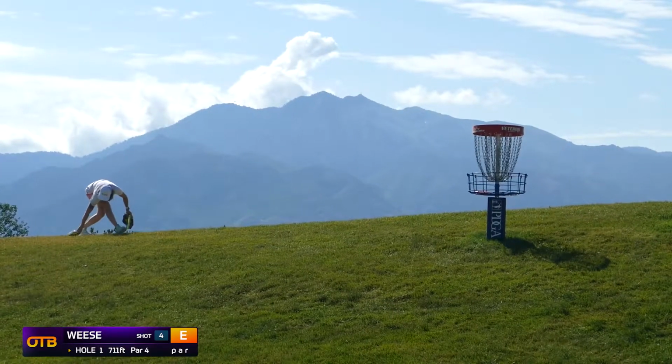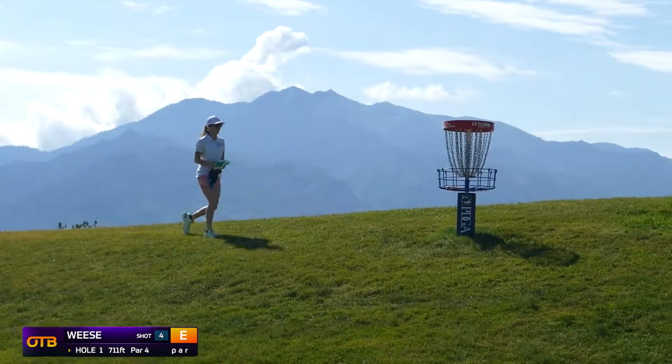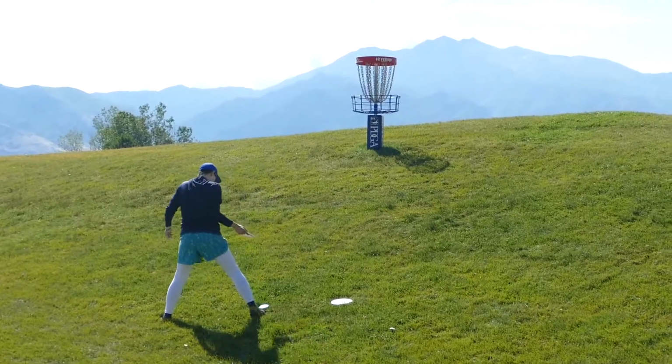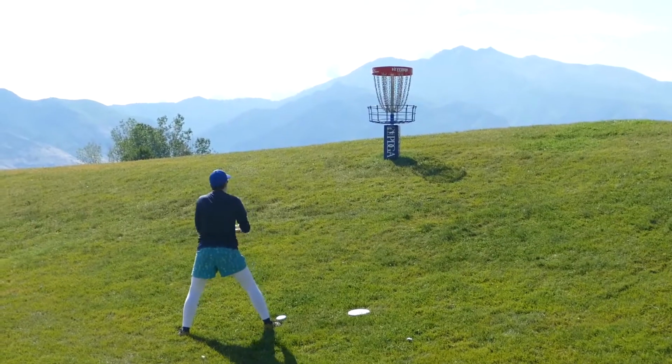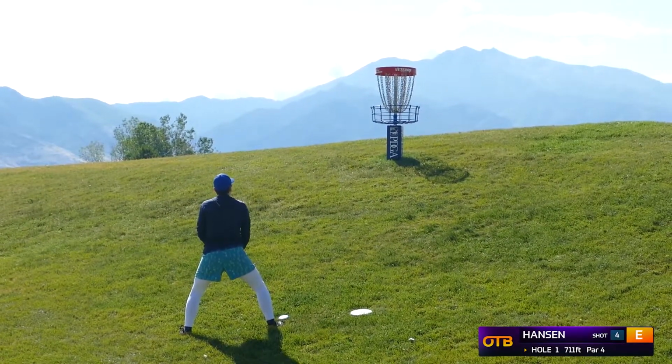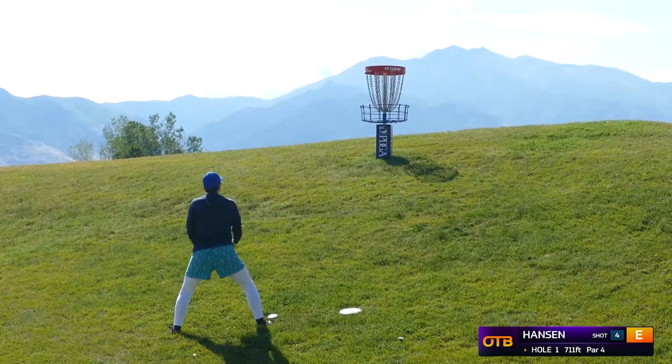Concentration from Jessica, and she cashes in. Nice par there for Weese to start off day 4. Yeah, that's a nervy first putt, putting from the top of the hill. You know, if you miss, you probably got a 40-footer coming back up.